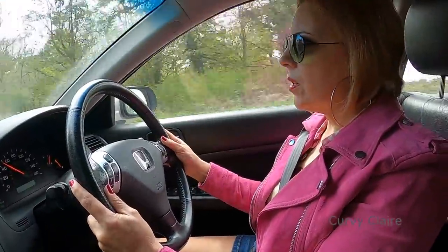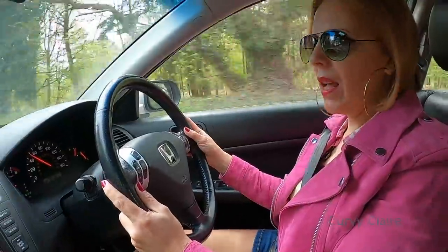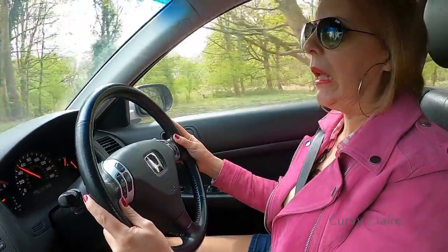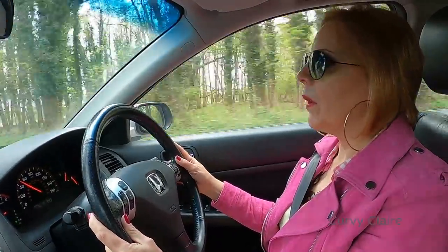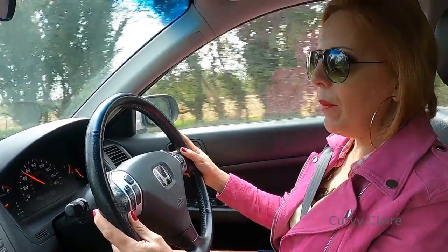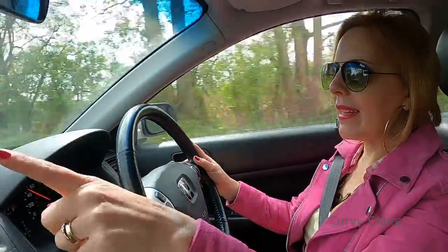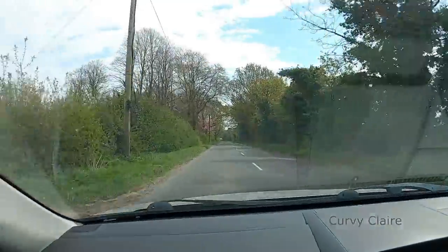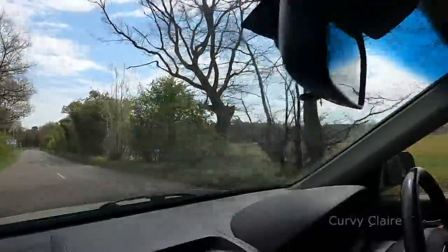We are just on the outskirts of Thetford Forest, and there is a memorial thingy that I want to show you, so we'll stop off there once we get there. What I keep seeing are some glorious blossom trees. There's one just coming up now, and again. They're everywhere. Really, really pretty.